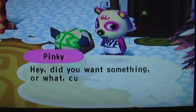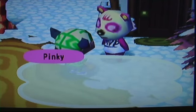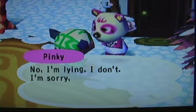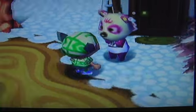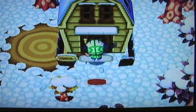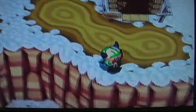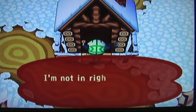So after I donate, I talk to all the villagers in town, starting with Pinky. And no, I did not make a reference to MLP. If you know what that is, then good for you. You can comment in the section below. But, yeah. Glad the finals are over. Yay, talking about my personal life while playing Animal Crossing.